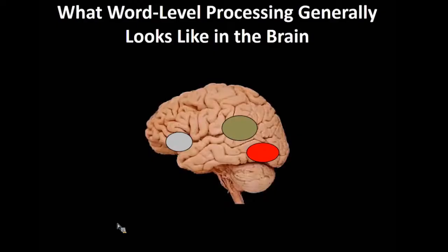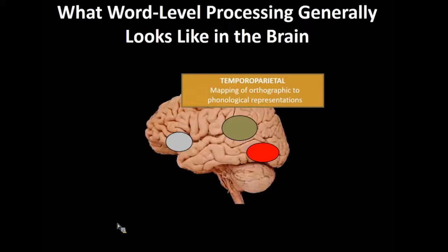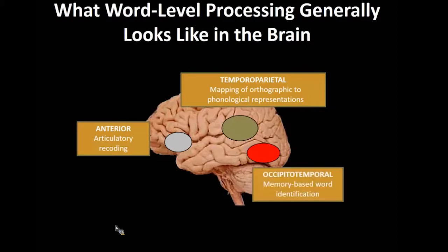So what does word level processing generally look like in the brain? This is a pretty gross model that I'm showing you, but it gives you a flavor of what's going on. There are three big areas in the left hemisphere that are generally associated with being able to recognize words, that bottom strand. There's a temporoparietal area, which is thought to be important for mapping letters to sounds, that representation of cementing sounds with letters. Then there's a frontal area, which I'm not going to talk about too much today. And then there's this left occipital temporal region, which is thought to be important for memory-based word identification.